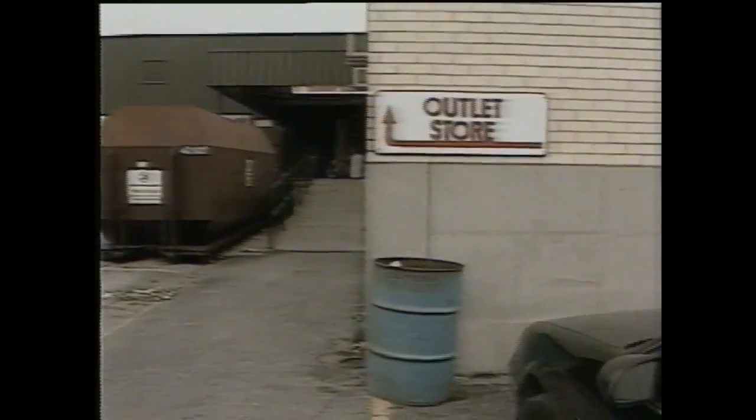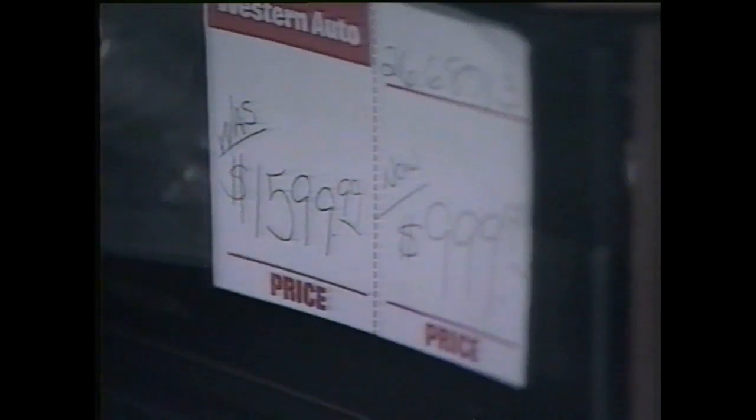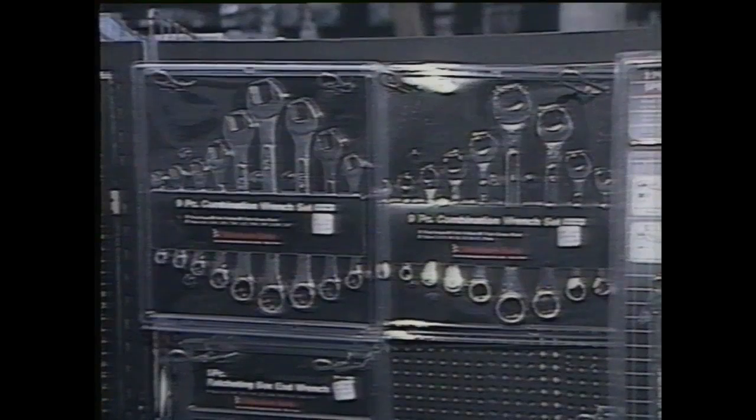The huge Western Auto Store distribution center is here. And here also you'll find their outlet store, where bent and dented merchandise is sold, where last season's leftovers are for sale at discounted prices. In fact, the manager of this store, a former Clevelander, Chuck Woodring, does anything he has to move this merchandise.